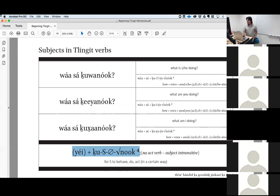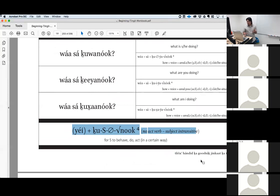Now we get to start looking a little more at how we list a verb. The yay is optional. If it's in parentheses, that means it's optional. K shows you that there's a thematic prefix K on there. It means there's some space. Capital S, there's a subject. Zero is a zero group classifier. Nuke is the verb root. The little number four means there are at least four different nuke verbs out there that each mean something different.